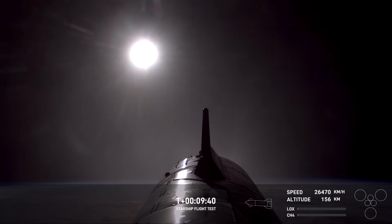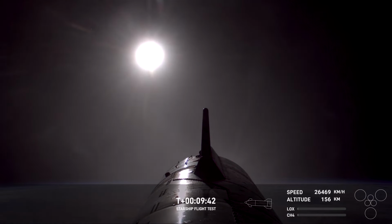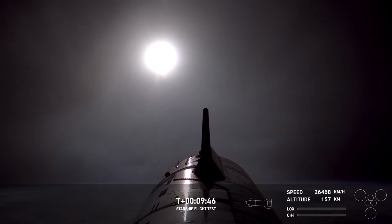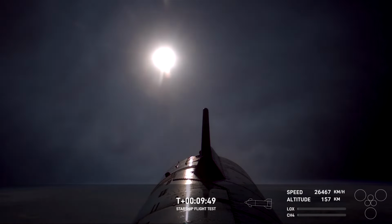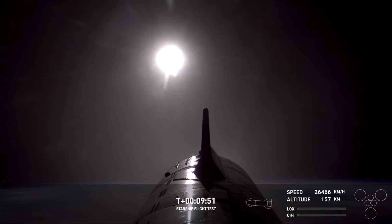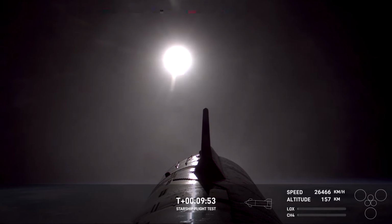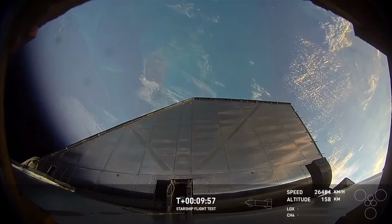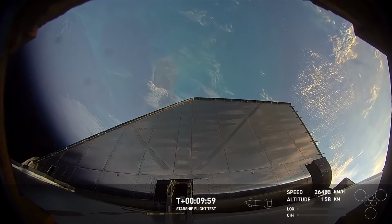We'll dig into it a little bit more. But again, we've done it once. We've now done it twice. We're going to keep trying to do it, as this is just a core capability of Starship and what's going to make it so incredible. There's a lot left. We're almost 10 minutes into this flight, so about 50 plus minutes still to go. Ship, nominal orbit, so it's on its way around the planet.